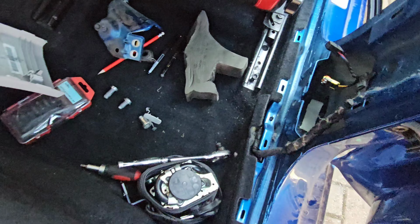Still waiting on the front bumper to come in. The fog light, that should be here today. Still waiting on that fog light trim. Grille should be here soon. I did splash out as well on a new radar sensor cover there, although I did find it lodged up against the radiator, so I should have really checked that a bit harder. But it was that colour, so it blended in quite well.